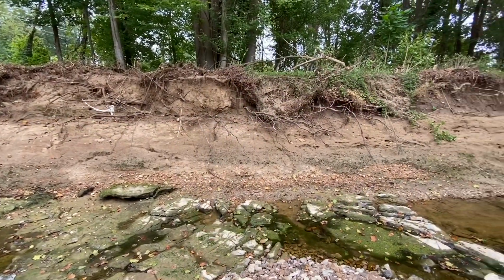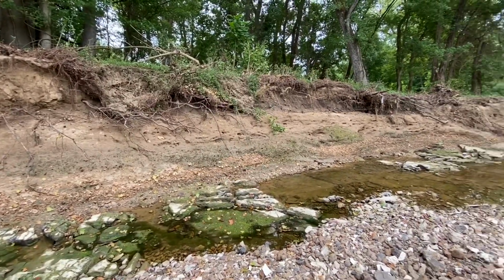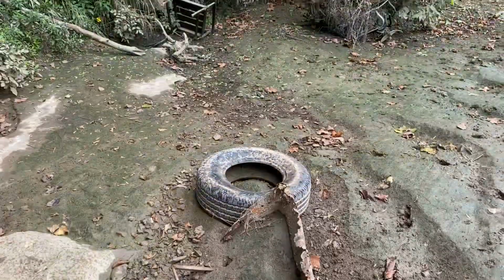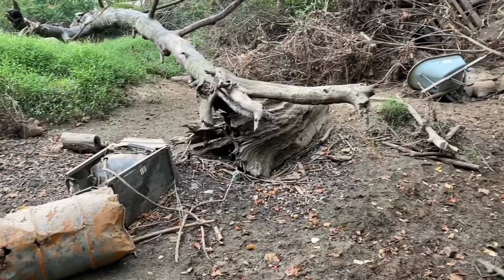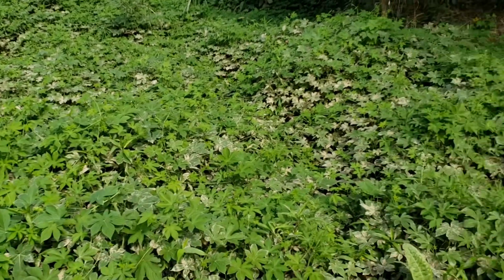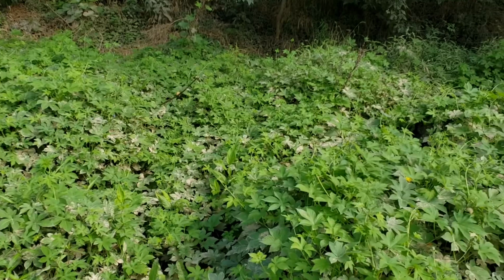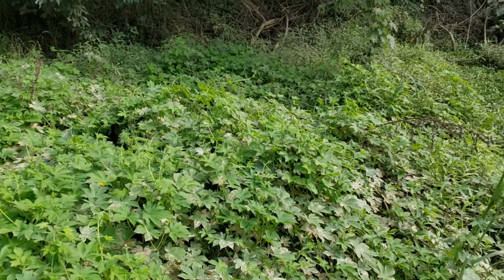In the flood's wake, it erodes large sections of the sides of the creek, as well as deposits human trash along the length of it, along with pollutants and living trash, such as invasive species, like the Japanese hops you see here. Along with the hops come other invasives like Johnson grass and garlic mustard, just to name a few.